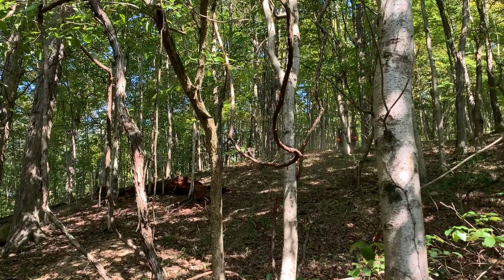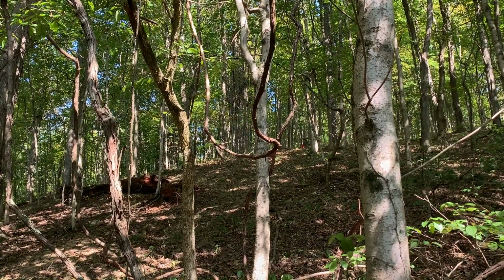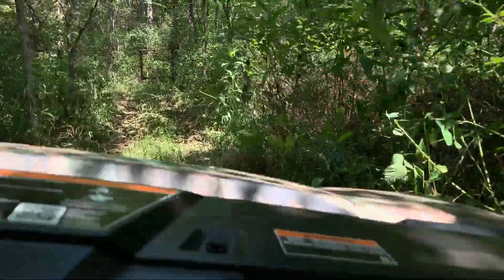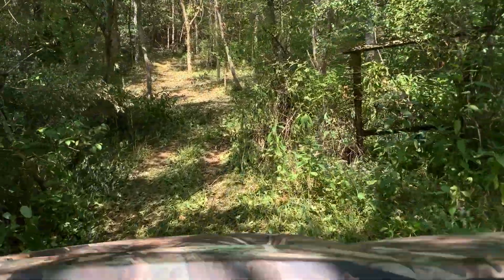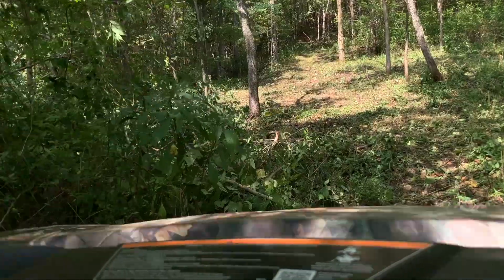Okay, did pretty good. I'm pretty impressed. Again, it's dry out, so it hasn't rained in a little while. And I'm going to give you another angle here, and I'm going to put my camera on a gimbal and hold it from the inside. I'm going to have somebody else drive, and the gimbal is going to keep the camera horizontal, so it'll kind of give you an idea of the angle of the hill as we're going up from the position of our bodies inside the UTV.